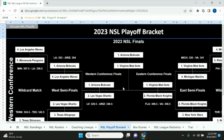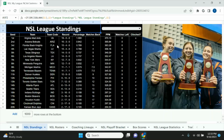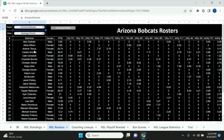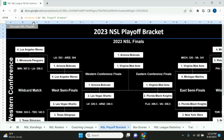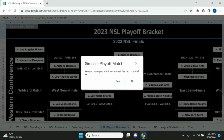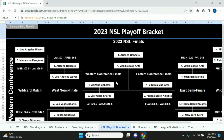So now we're on to the finals, and now we're facing Arizona, who are 18-1. Or actually, no, now they're 16-3 actually. But let's take a look at what their roster looks like. They have Ariarne Titmus, Caeleb Dressel, Kate Campbell, Diaceto, Christian Diener, Charlotte Bonnet, Kyle Chalmers on the same team as well. That's pretty interesting. Kaylin McEwen. So this is actually a really good team. Michael Andrew. So for this match, I'm actually going to simcast this match. So we'll see event by event breakdown. And let's see if we can try to come out on top.